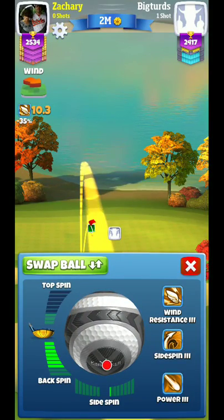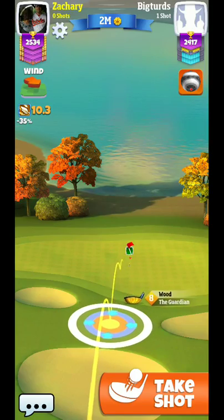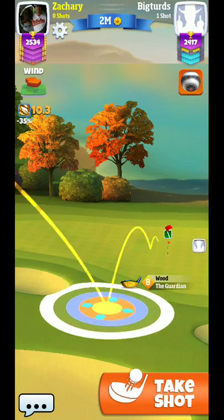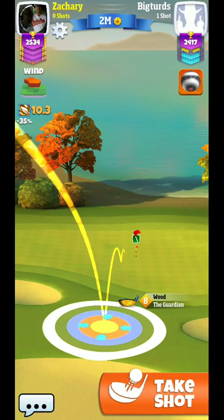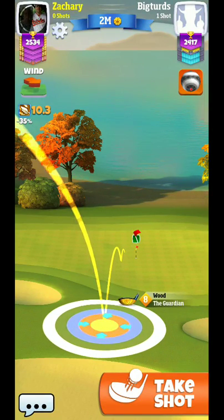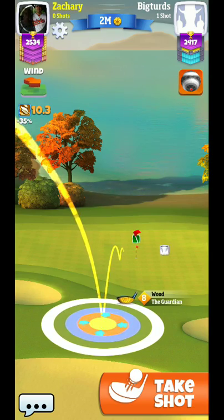And we're not going to use side spin. I usually use right around 7 when we're into the wind. I might bump it up to 8. It looks like I'll probably have enough. So notice I'm definitely starting long and left, because the wind's going to kind of counter that.